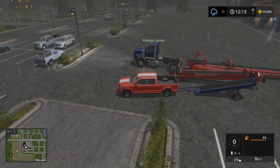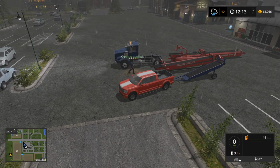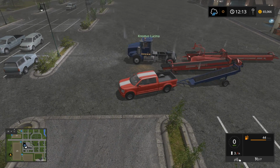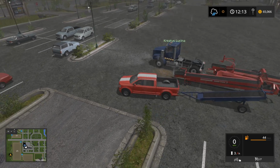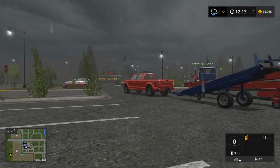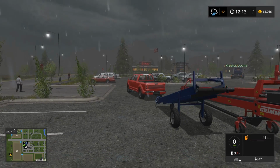Hey, where you going, punk? Whoa. Stop rolling away, you! What the heck? Damn it! There we go. Did you turn it off or something? Yeah. That's hilarious. Oh, I can't pull with this. I don't have it. You have to have a drawbar, which means a tractor. Oh, that sucks. Am I bringing the Valtra? Yeah, if you want. Okay.